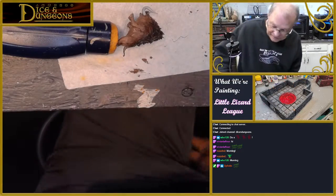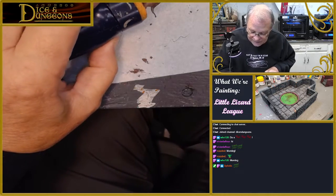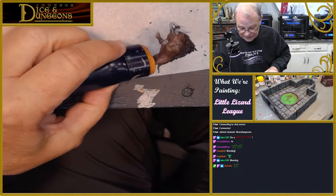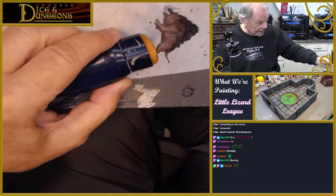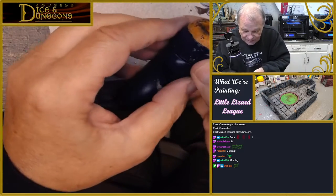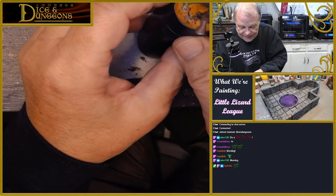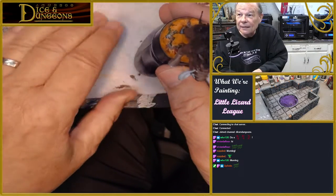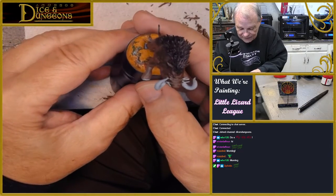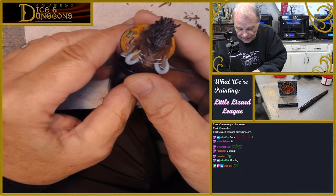Oh, break's over. And I'm getting back to the boar here, which is looking okay. I think it's looking kind of okay. What I'm going to be doing next is attempting to paint the eyes, which if I set it up like this angle, I can actually see where they are. And I'm going to attempt to paint those red.